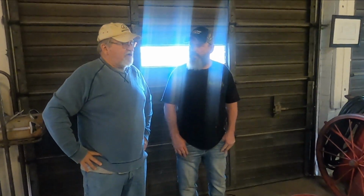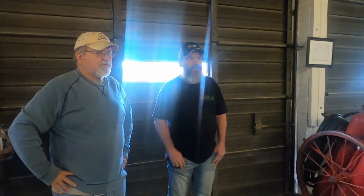We did not redo the seats. They had already been done. You can see they're cracked, and it was probably that part. So I just made the decision not to take that off. I just left all that on there.